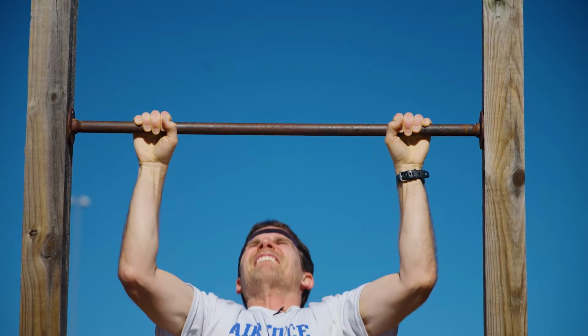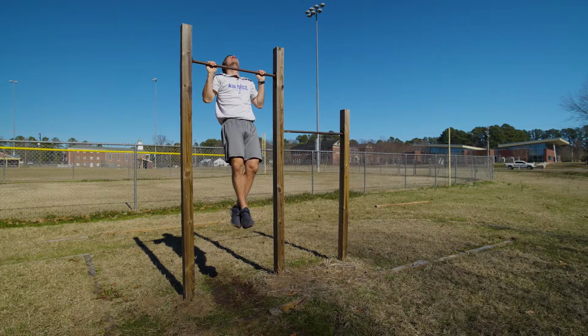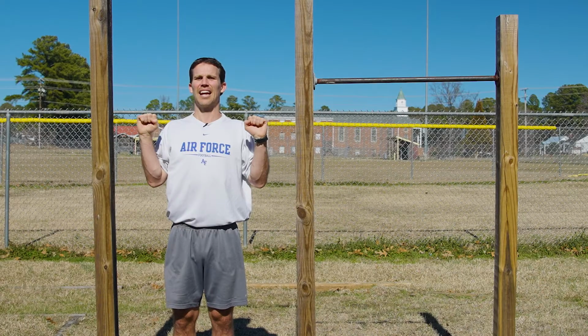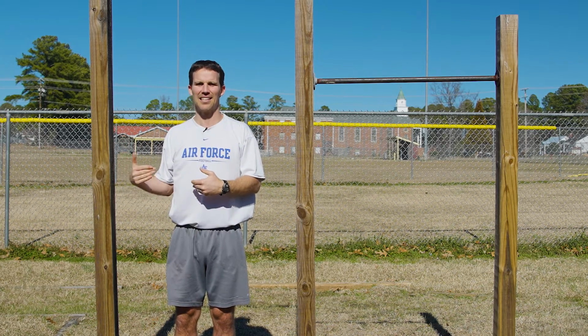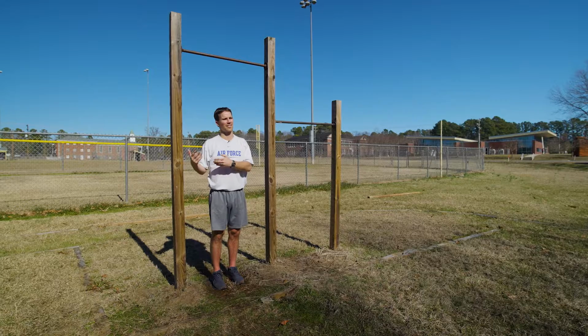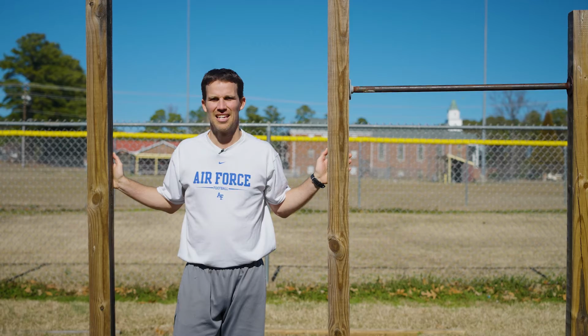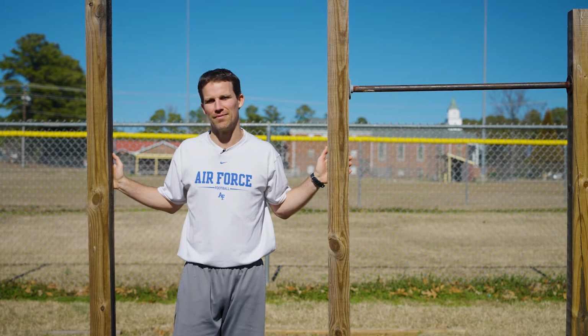So for a flexed arm hang, you're gonna keep the bar underneath your chin, like this, and keep your legs still, okay? And if you can do that for 40 seconds, then you've maxed the flexed arm hang. Keep in mind, it's still not as many points as doing 1 pull-up. So if you do 1 pull-up, that's more advantageous. Now that we're done with pull-ups, the next event is gonna be the 40-yard shuttle run. Let's go.